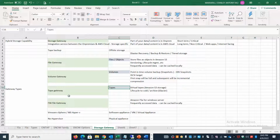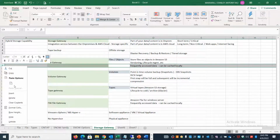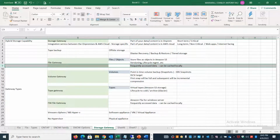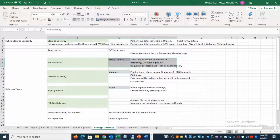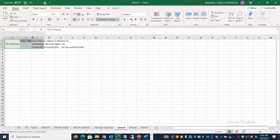And in fact, you have one more option called FSx Gateway. But as of now, the main difference that you need to understand is that the file gateway might not support all the S3 options. Okay, let's get into a little more detail, but I just don't want to repeat the same thing. Let's try and explore a little more.